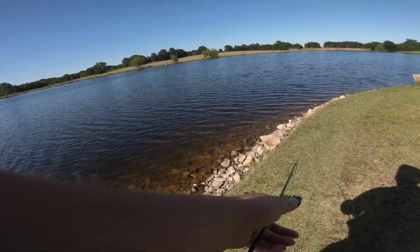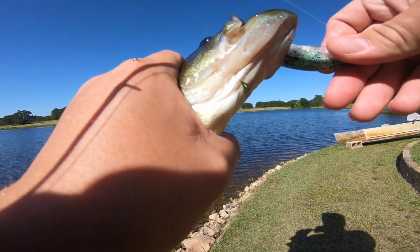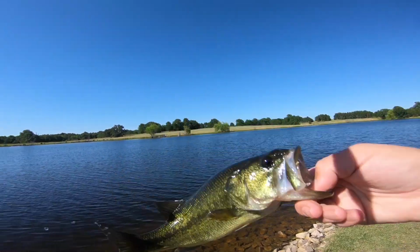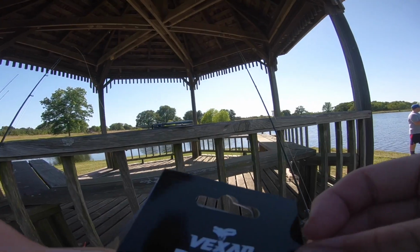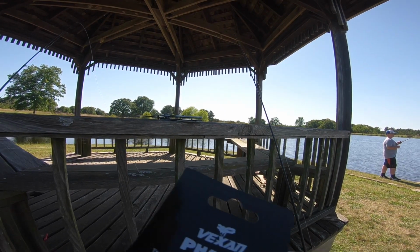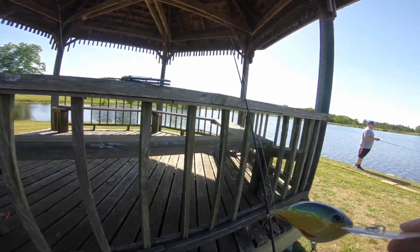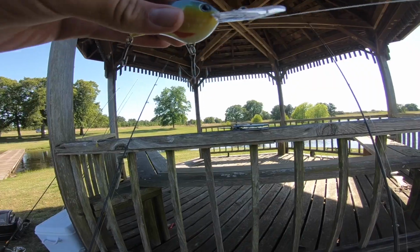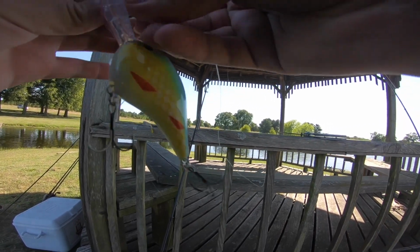Swing her up on the paddle tail. Good stuff. There we are, another little baby, but fish is a fish. Now this one, I'm not gonna lie to you guys, I'm just gonna be straight honest. I'm a little bit worried about this because this is a 12-foot diving beast of a crankbait. I'm worried that this is gonna be a touch shallow here at the pond for this thing.